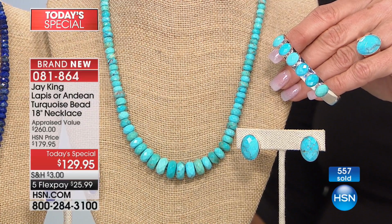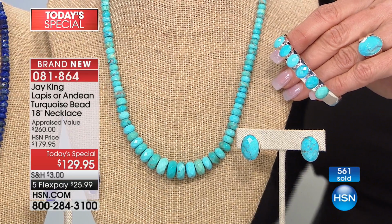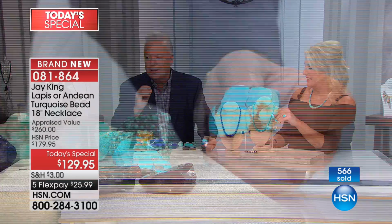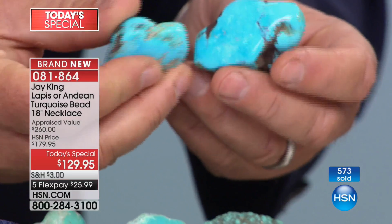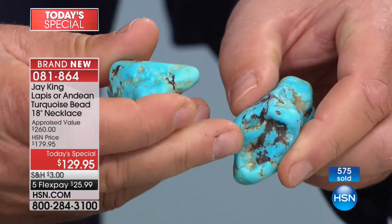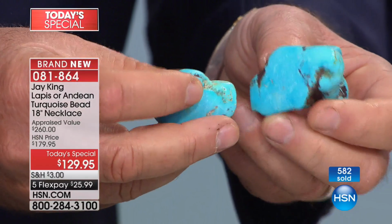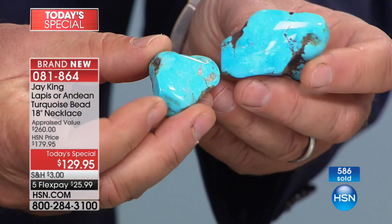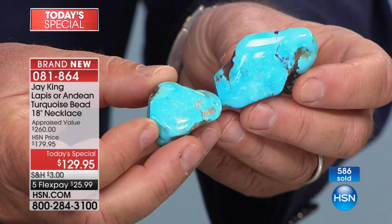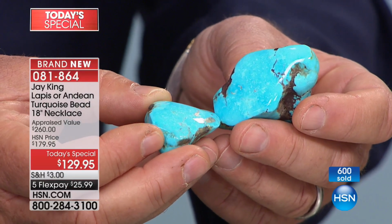But if you look, this is the natural rough. This is the color. It's gorgeous. We haven't done anything to this. But for it to be hard enough to facet, here's a piece, these are the nuggets. It's crazy. This is how it comes out of the ground. You can see it's got some of the red matrix in it sometimes. They come out as these big nuggets, and then we cut it, and then we cut the beads. But this is what we're using. These aren't little nuggets. And when you see it, it's so luminescent. It's so blue. It will blow your mind.